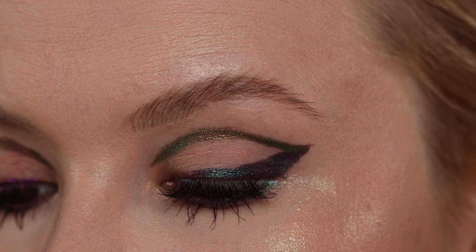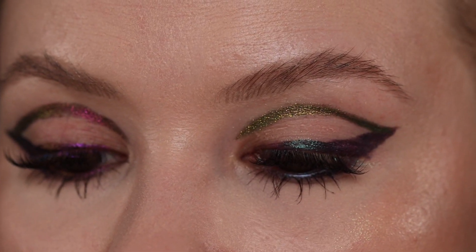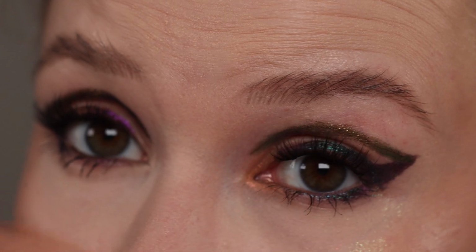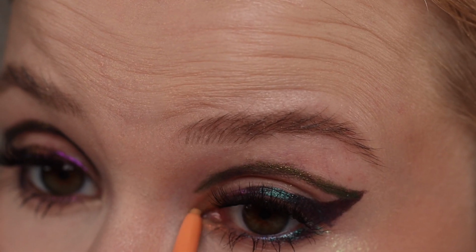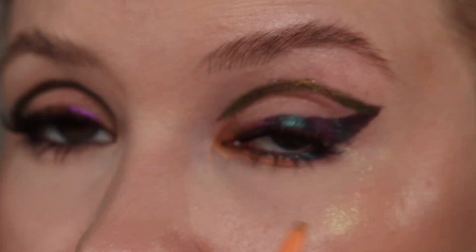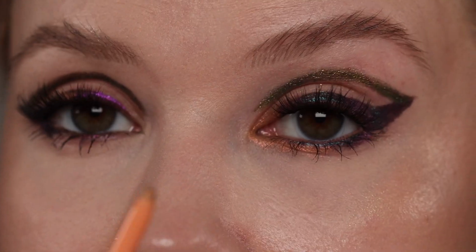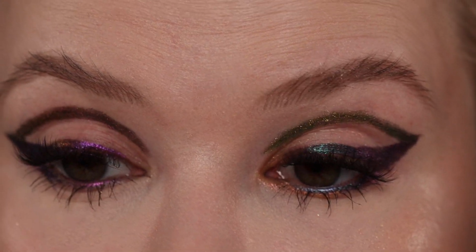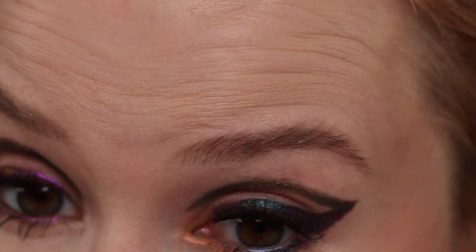And then I'm gonna use Movie Star, which is the iridescent. I'm just gonna pop that on this inner portion of my lid as a little bit of a highlight, and just a little bit under my lower lash line. And I just feel like these kinds of shades where they're a little bit more translucent, they just look so amazing in the waterline.